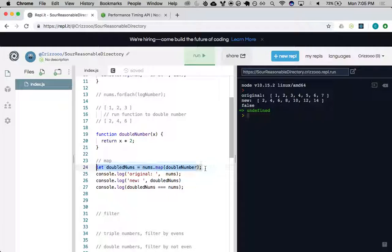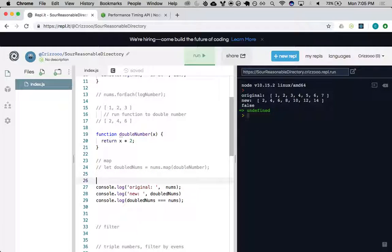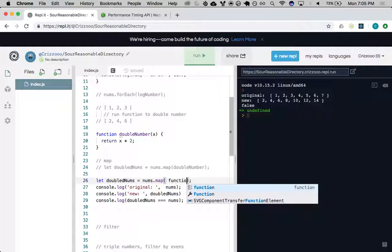And so if we wanted to define this as an anonymous function, basically if I never want to use double number again, that could look something like this.